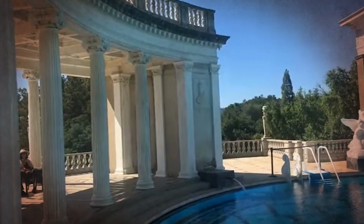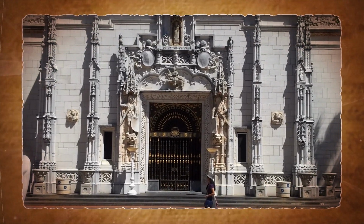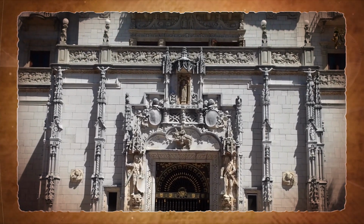Inside the castle, the opulence continues. Hearst Castle boasts a vast collection of European art and antiques that rival any museum. Each room is filled with priceless treasures that reflect Hearst's love for beauty and luxury.